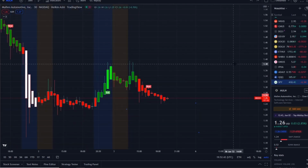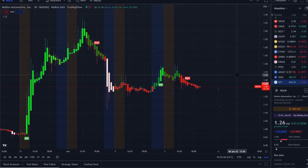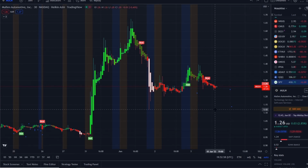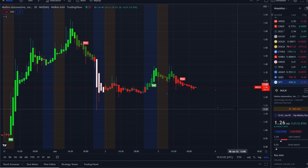I'm going to be watching how 42 Vision reacts. I look forward to seeing your thoughts down below. Are you holding any MULN stock? And how do you see this going moving forward? Because it's been a really strong move since way down here at around 97 cents all the way to 168, came back down, and right now it's showing a lot of strength above $1.